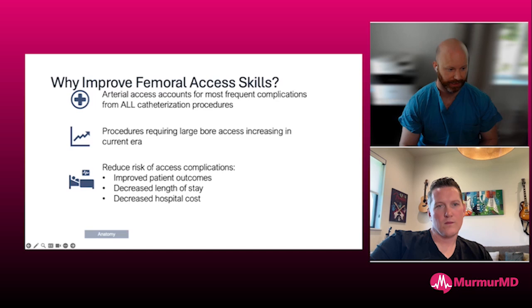I think there's a lot of really elegant things people have been able to do. And ultimately, this is going to help your program. It's going to help your program grow because patients are going to have good outcomes. They're going to be happy. The referring provider is going to be happy. It's going to be what's best for the patients medically as well.